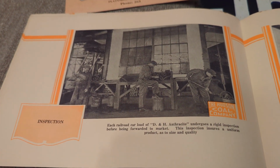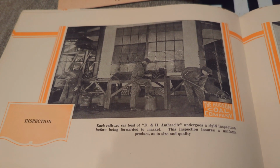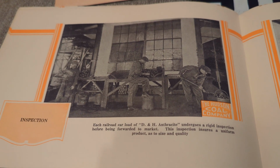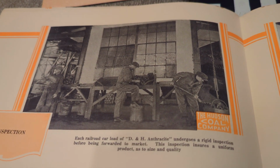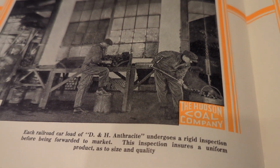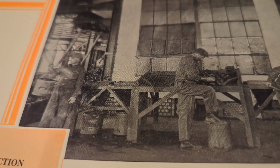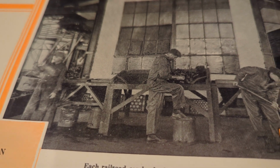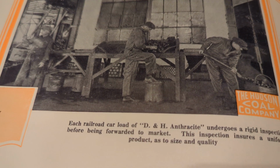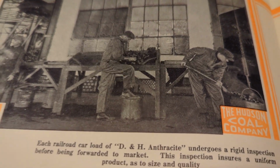Inspection. Each railroad carload of D&H anthracite undergoes a rigid inspection before being forwarded to market. This inspection ensures a uniform product as to size and quality. I mean, did they really test every single carload? Oh my God. You would get black lung from that. You really would. Agitating just a bucket of coal over and over again, day after day, week after week, month after month, year after year. You would get black lung, even though you never step foot underground.